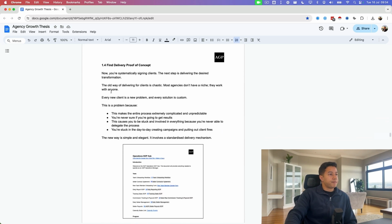Okay, next, 1.4, find delivery proof of concept. So now that you're systematically signing clients, the next step is delivering the desired transformation. The old way of delivering for clients is chaotic. Most agencies don't have a niche. They work with anyone. Every client is a new problem, right? And every solution is custom. So every client is a new problem. You have to solve this problem every time with a custom solution, which is not good.